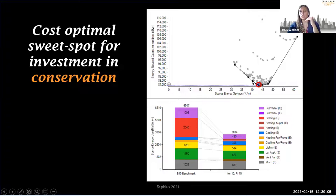We said, okay, you can continue to invest, and over more investments, you're actually spending less over time because of reduced operational costs. So what we did is we picked the bottom point on this curve, around 44% source energy savings, because it's the lowest cost point.